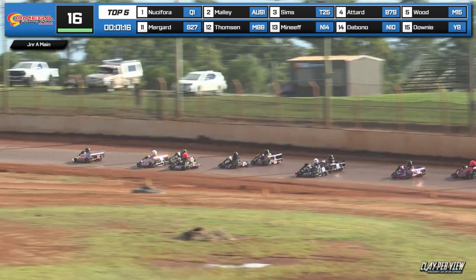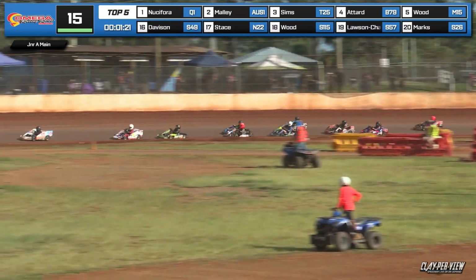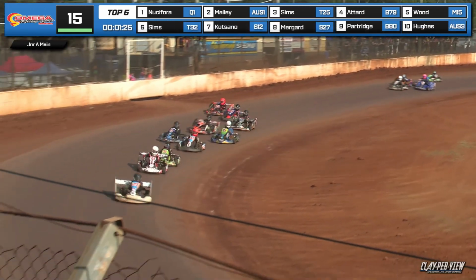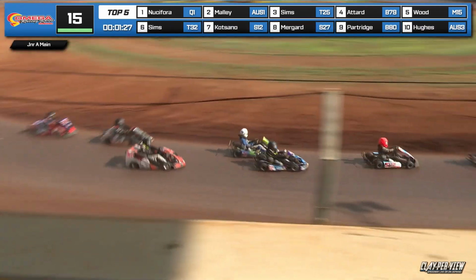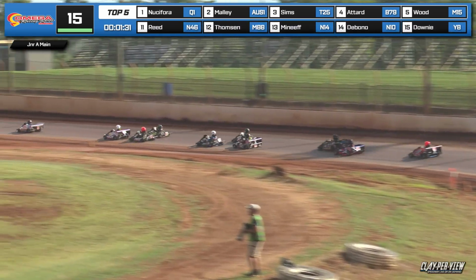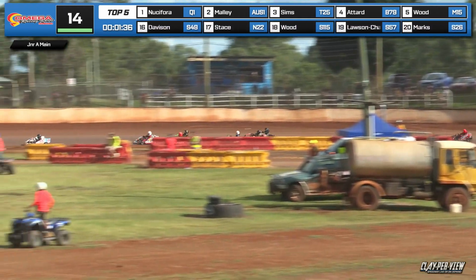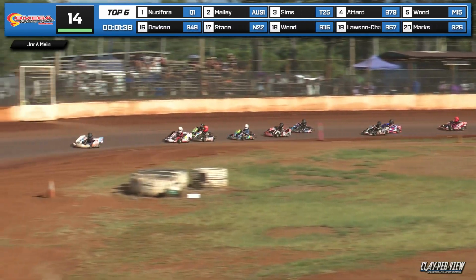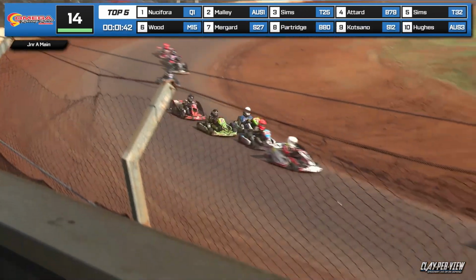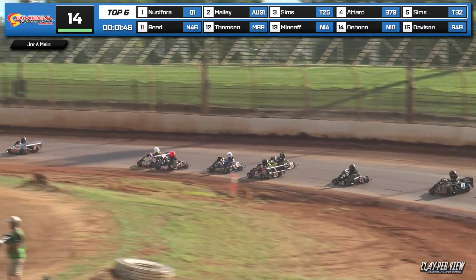Action aplenty in that group. Yeah, action aplenty, all right. Keeping an eye on what's going on at the back here. The 25 machine moves himself up into third spot. That is Joe Sims. Baxter Attard still hanging on to fourth. They are climbing all over each other as they sweep through the 3-4 turn. The front 2 have cleared out. Nusafora doing a great job, and it's Cody Malley all over the backside of him as they go through 3 and 4.